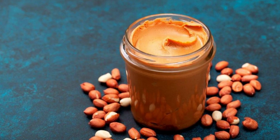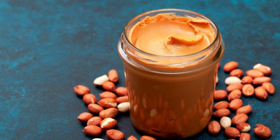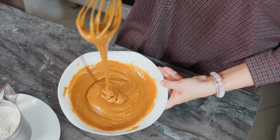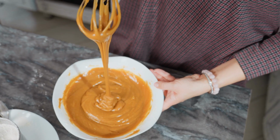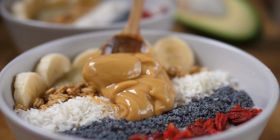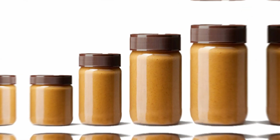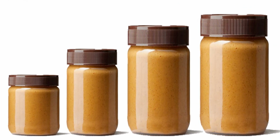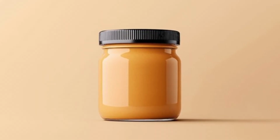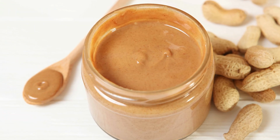The nutrition profile of peanut butter is what makes it a prepper's dream. High in protein, healthy fats, and calories. Just 2 tablespoons provide around 190 calories and 8 grams of protein. Beyond sandwiches, peanut butter works in soups, stews, sauces, and even as an emergency fuel source due to its high fat content. I keep at least 10 jars per person in my household. When buying, look for options with minimal ingredients, ideally just peanuts and salt. The fewer additives, the better it will store long-term.